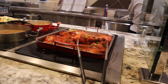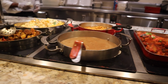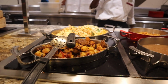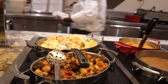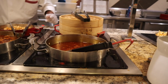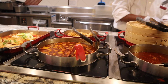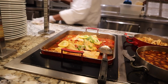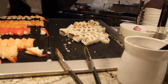Got the al pastor chicken legs right here. Rice, frijoles, and beans. Got the chorizo, potatoes. Nice. And the eggs. Chilaquiles, kind of like chilaquiles. Ooh, they got beef birria here. I already like this. Beef birria, and they got tortillas right there. Chicken tinga, pozole. Some rockfish. We got the Asian food right here, right next door.